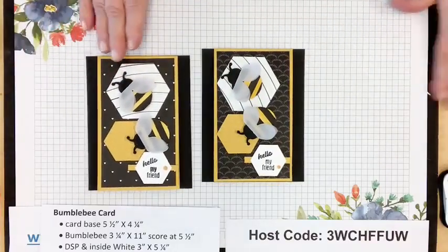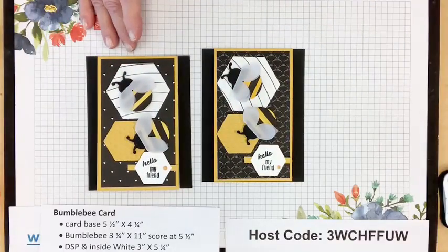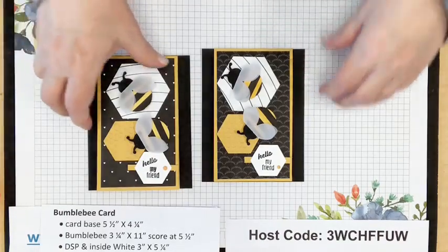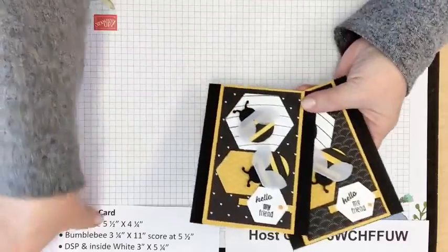Just love making bees out of punch art. When I first started as a demonstrator, I was kind of known for punch art. Used to do it every Wednesday, and I kind of fell away. Well, we don't have as many punches and new interesting shapes as we used to. So yeah. All right, that's one card, the Bumblebee card.